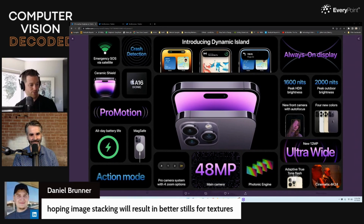Hoping image stacking results in better stills for textures. I guess it's not a question, it's a hoping. But yeah, we kind of talked about that. Well, Jared talked about that. Image stacking for sure, and how they're doing the image stacking.